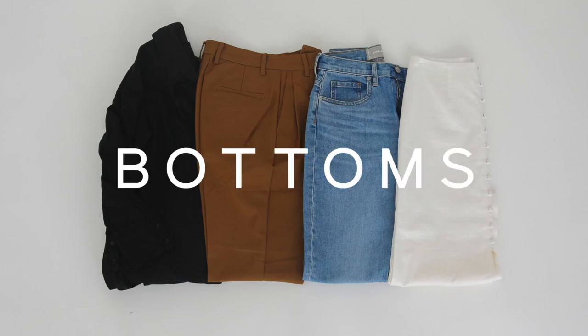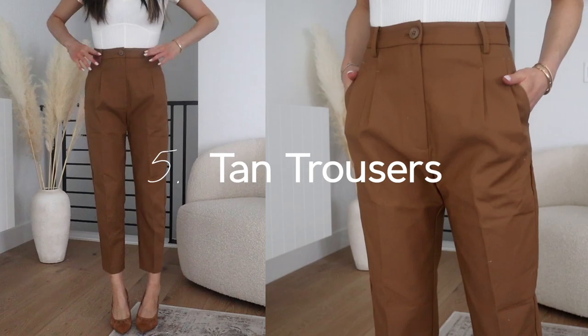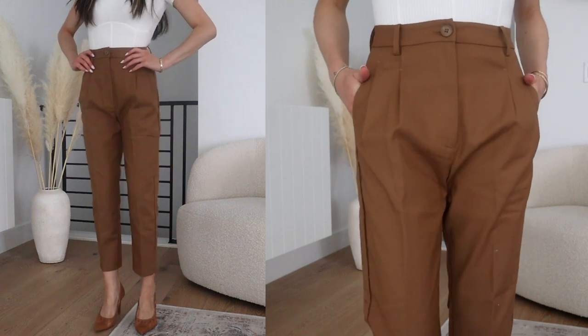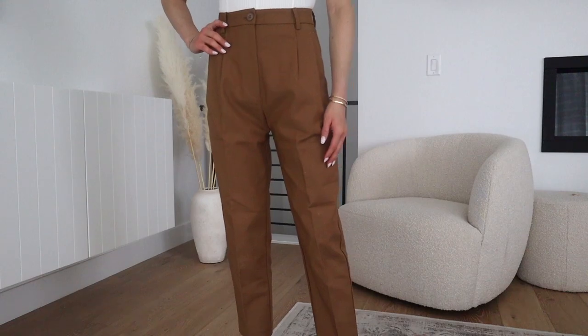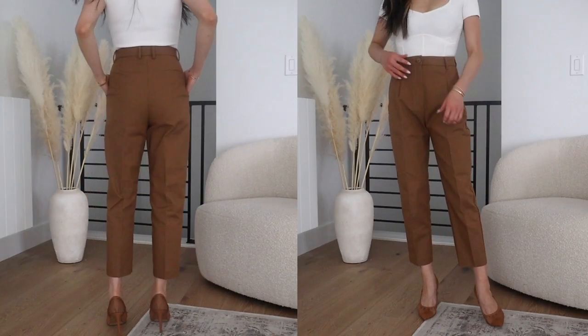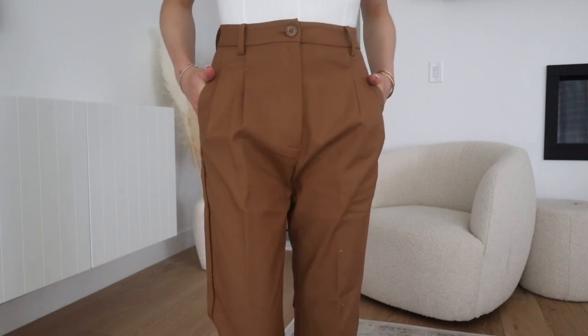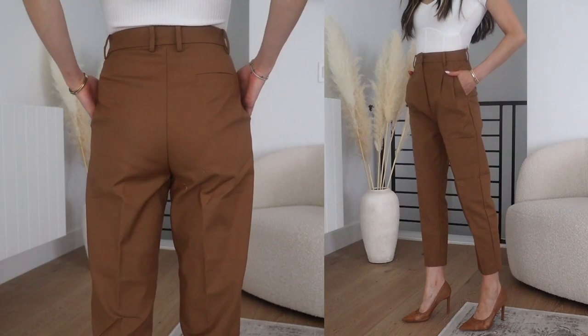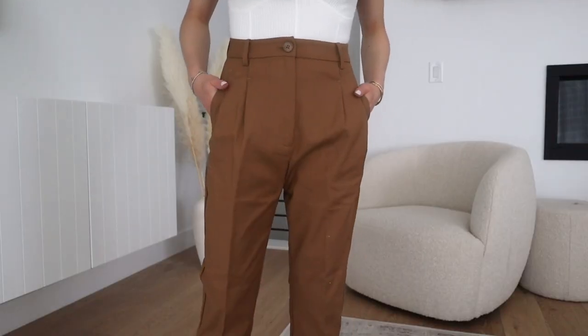Moving on to bottoms, we've got three pairs of bottoms and one dress. So item number five, we have a pair of tan or camel trousers. You gotta have at least one pair of dressy pants in your weekly rotation. If you do a warm color like this, it will match so well with a lot of your brown leather accessories. Outside of your classic pair of black trousers, I think this is the second type that you should go for.